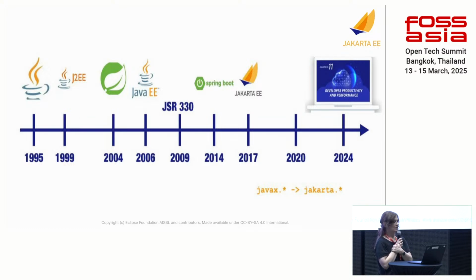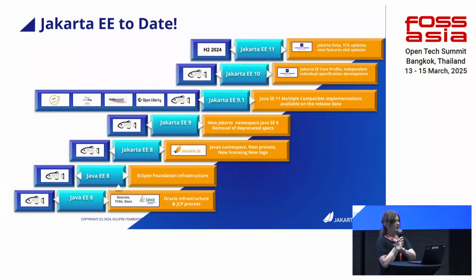In 2017, the conversation started, and in 2020, we actually made this huge move from the javax namespace, which I will talk about a little bit later, to the Jakarta namespace, and true innovation in the technology started. So looking into the Jakarta specific releases, in 2018 we started with the last version of Java EE 8. We moved it to the Eclipse Foundation infrastructure as Java EE 8.